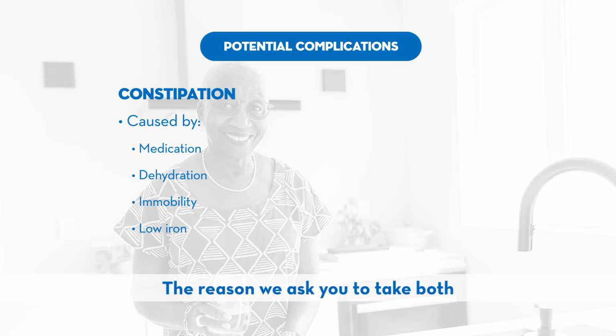The reason we ask you to take both is that they do two different things. The laxative is going to get your gut moving, and the stool softener is going to make the stool softer and easier to pass. If you follow this regime, you should not have a lot of difficulty with constipation.